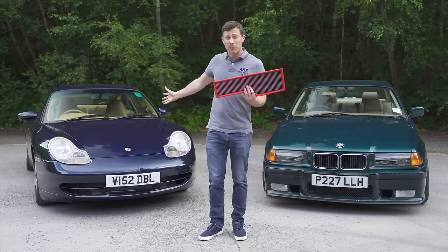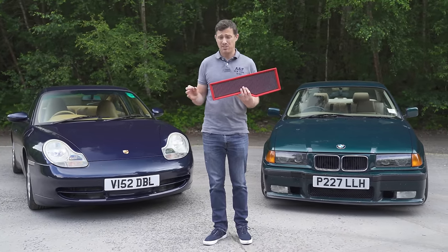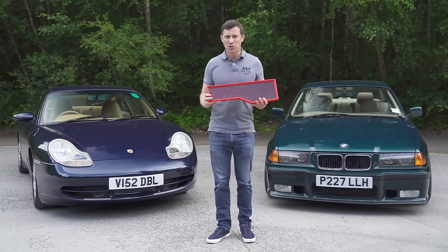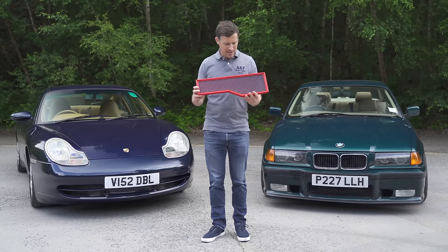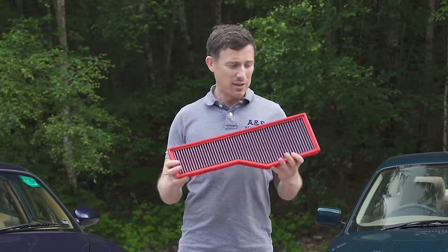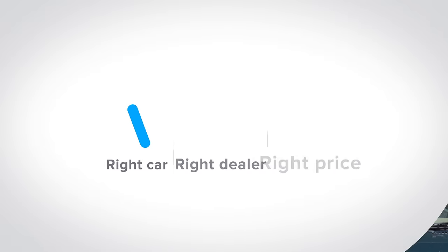That's because I've actually been driving this car now with the paper filter, and I can't notice any difference in performance. It doesn't feel any more responsive throughout the rev range. And it doesn't sound as good with that paper filter. With this, it sounds really good, the car, so I'm going to be putting it back in. Don't think of this as a performance upgrade, think of it as a sound upgrade.